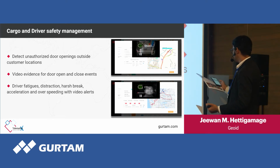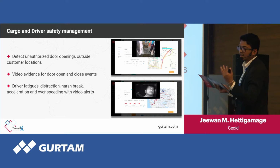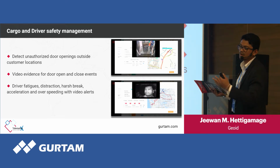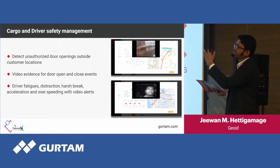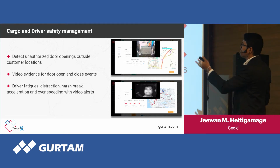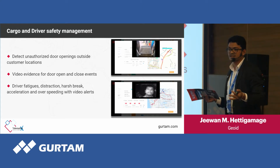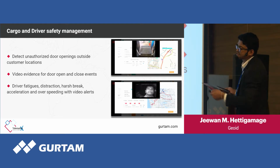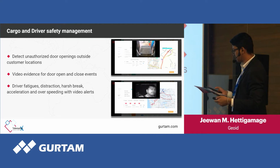And the most interesting integration so far is this. We have integrated event-based video with the system. If there are any unauthorized door openings and closings during your jobs, you can directly view them through the application. Based on door sensor events, we automatically get videos in the system. And door open and close events, we trigger through the system. Not only that, fatigue, distraction, harsh braking, acceleration, and similar event-based videos are also automatically captured against the journey or trip in the system. We generate the job, and based on that job, we get these notifications.